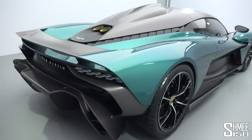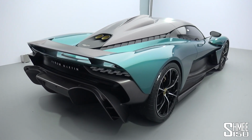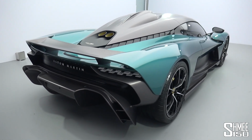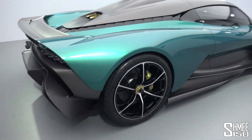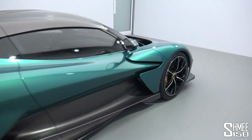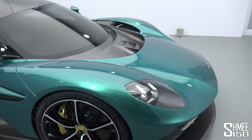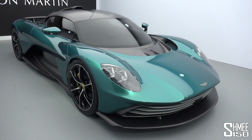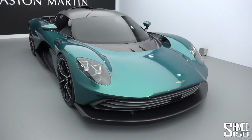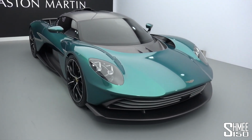For the track, Valhalla actually offers a total downforce figure of 600 kilos using a number of different active aero components. It also features a very clever suspension system. We've got a multi-link setup at the rear, but at the front, a Formula One derived push rod setup, which will no doubt give it immense steering feel and drivability and help achieve these intended lap times, which of course won't be as fast as Valkyrie, but compared, I guess, to pretty much anything else, will certainly be right up there.